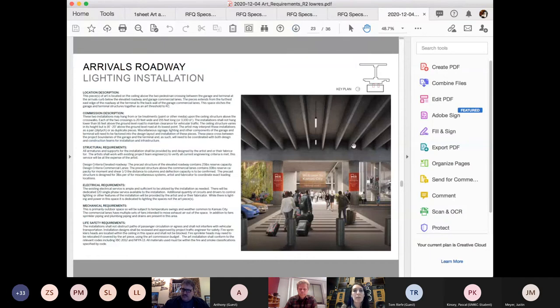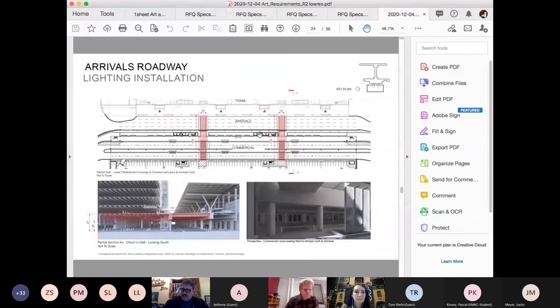And also keeping in mind that there'll be traffic signals, there'll be signage, there'll be some other things that the artist will have to work around. That's why this whole space, it's quite a long space and it's two of these. And again, you can see where their stairwells are in comparison. It goes over commercial lanes and the arrivals lanes too.